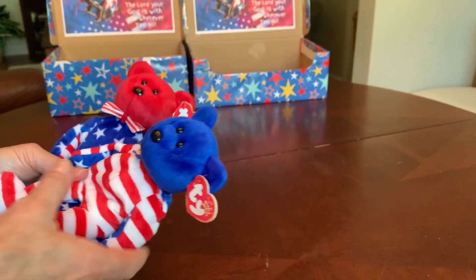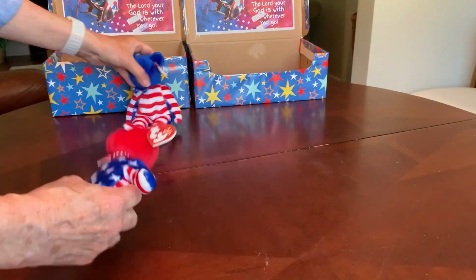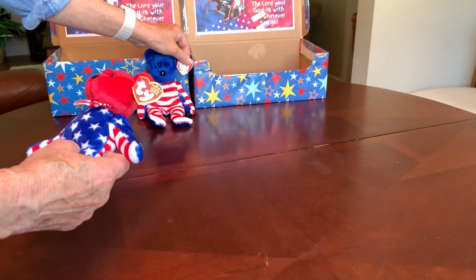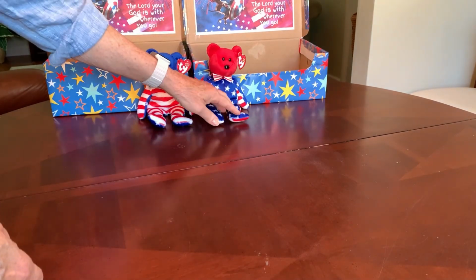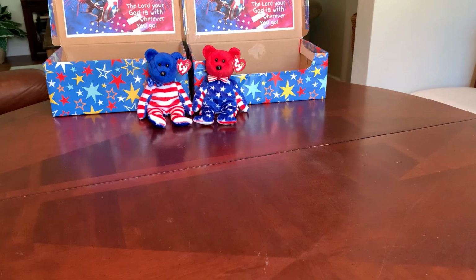So each boy will get one of these really cute Liberty Beanie Babies, which were donated to me a couple of years ago by a neighbor. She donated 3 tubs of collector Beanie Babies.